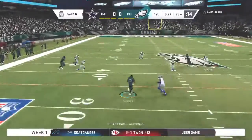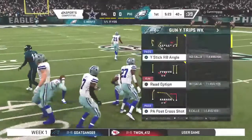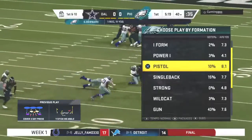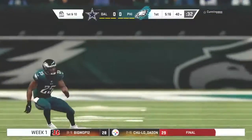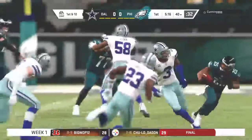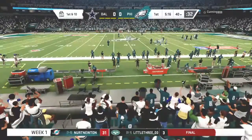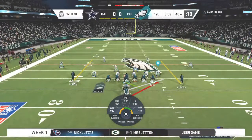Wentz now to throw. This one complete to Giovanni Bernard. And down he goes, but he takes it up to the 40. It's an Eagles first down on a gain of 11. And a nice start there to the aerial attack to pick up the first. And I think preseason is officially over now. Getting into the groove of the regular season, that's a great way to get started. First drive of the season, what a nice completion.